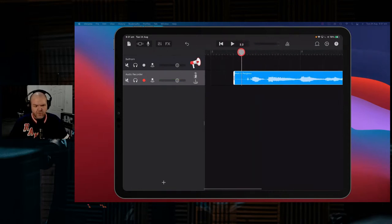And what we want is, let's see if we can work out if I've got it on an actual beat. So that's where we want it to line up with a bar marking. So we'll do that to bar three.